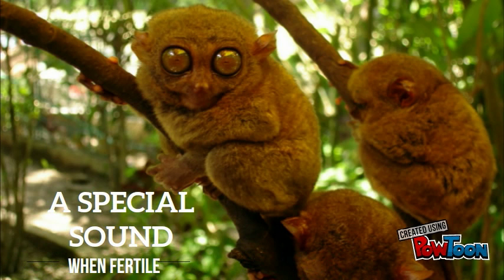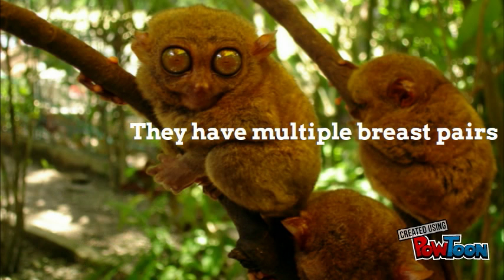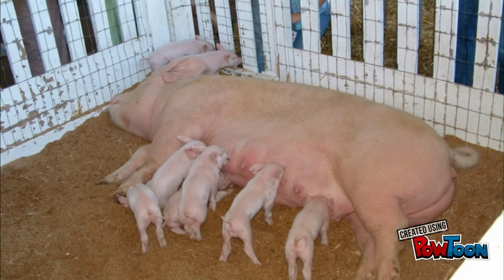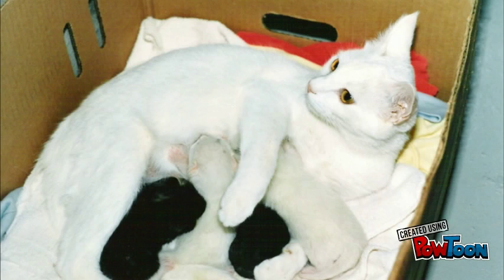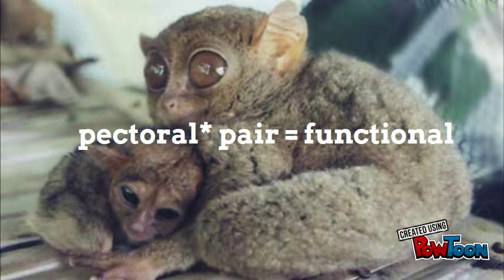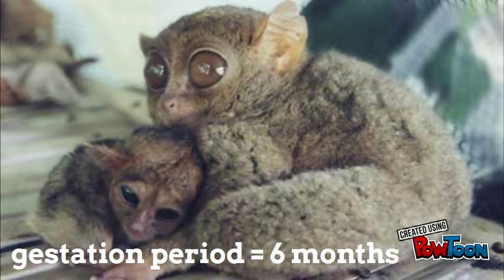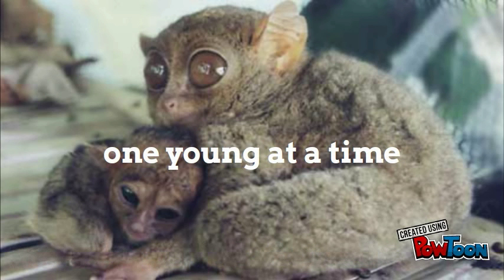And since we mentioned females, did you know that they have multiple breast pairs? Just like pigs, dogs, and cats. But in the case of female tarsiers, generally only the pectoral pair is functional, while the others serve as anchoring points for the newborn. Their gestation period lasts for 6 months, and only one young is born at a time.